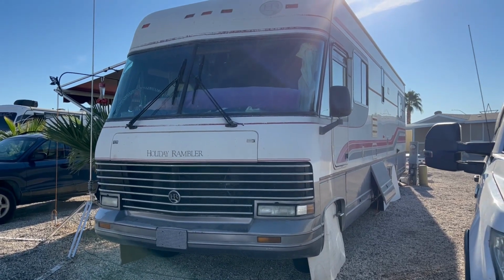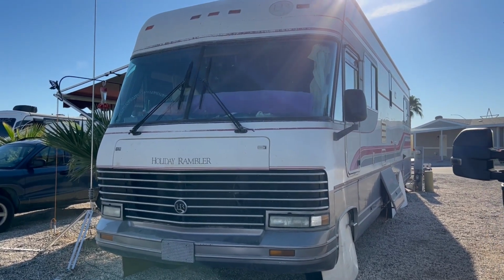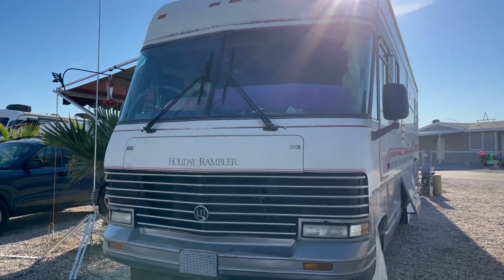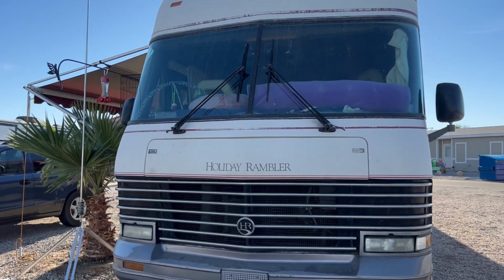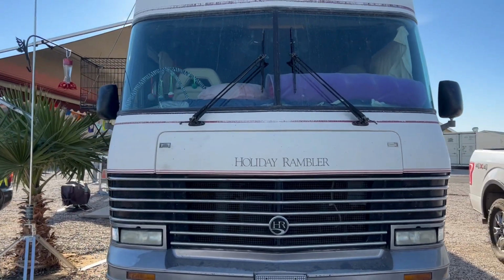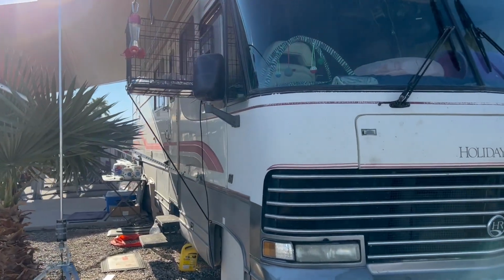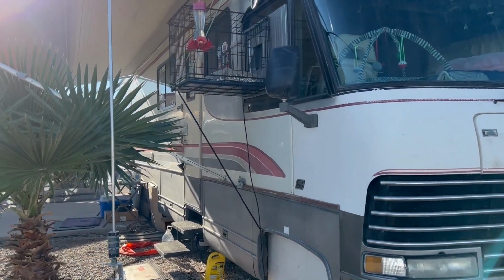So here's our rig, and you notice this is a Class A. We have no slides. We chose that. That was part of our checkoff list, that we didn't want slides. And in our particular case, we have 2 people, so it's not a big deal. And we have a little cat. Now, if you have dogs or kids, it makes a big difference.